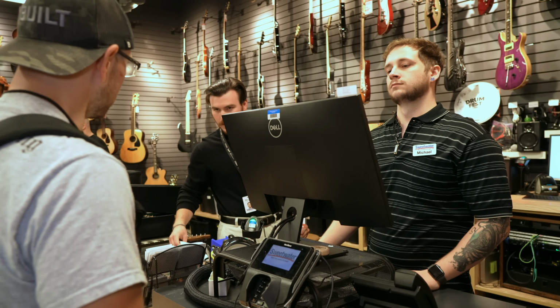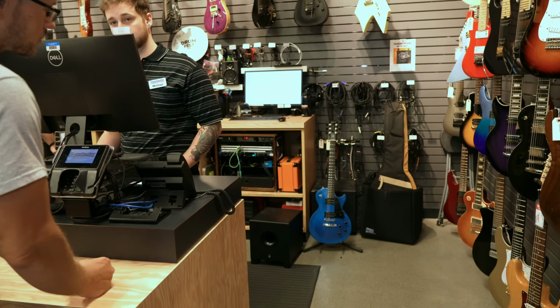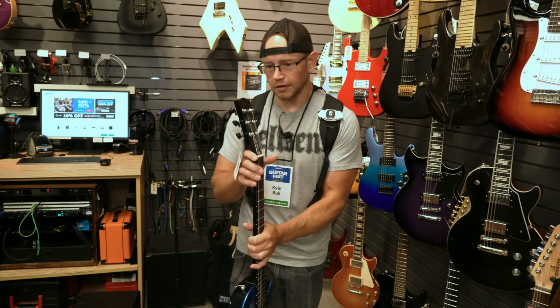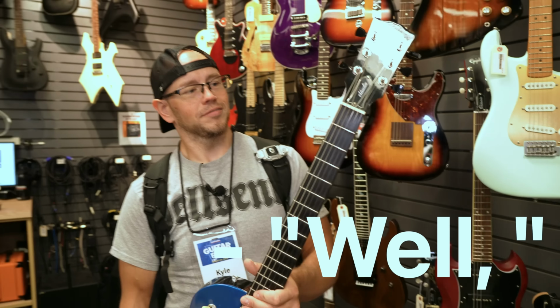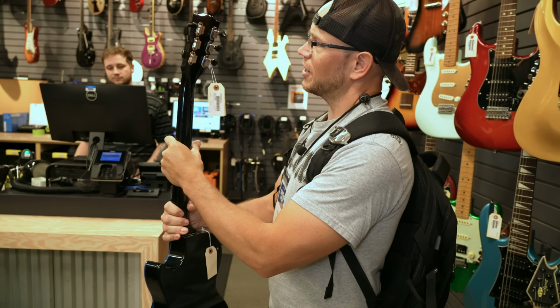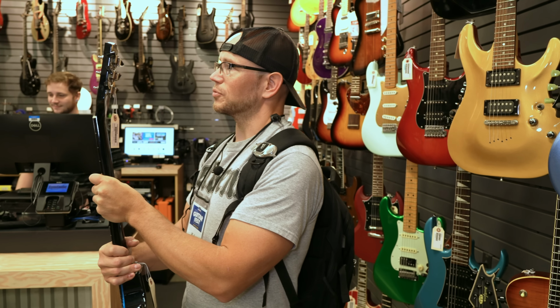You guys got a couple cool Gibsons sitting behind the counter here. I've never actually seen that one before. Do you mind if I come grab that? Oh, yeah. It's so cool that you guys are giving me all this stuff for free. Well, I've actually never seen one of these before. Okay, it's a Studio and it looks to be a 2003.